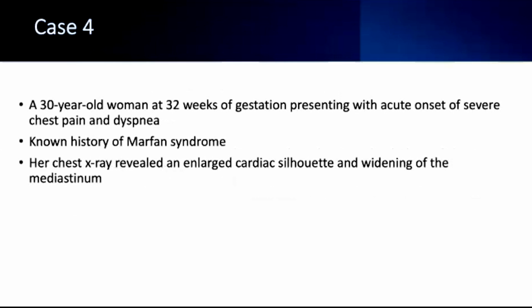Our next case here is a 30-year-old woman at 32 weeks of gestation. She's presenting with acute onset of severe chest pain and dyspnea. She does have a known history of Marfan syndrome. She's clinically in heart failure, and her chest X-ray shows an enlarged cardiac silhouette with a widened mediastinum.